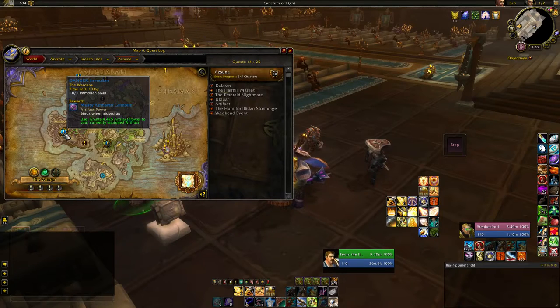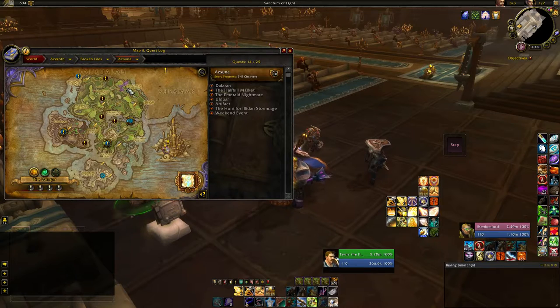Although I'm definitely going to go out there and kill this guy because I want that artifact power. I need it, man. My artifact power is just so high because my next rank on my artifact weapon is like 250,000 artifact power to get it.